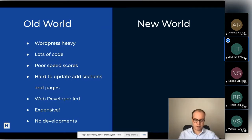So now I've painted a picture of the old world. I want to paint a picture of what the new world looks like. And this is already here. So one, there's no more WordPress. The legacy systems are gone. And what we see now instead are visual interface editors, almost like Photoshop for a website.